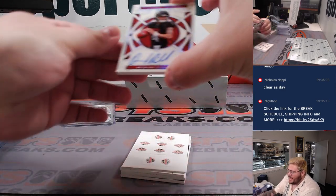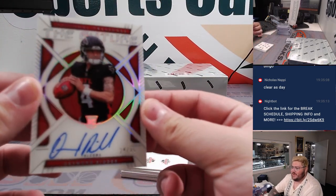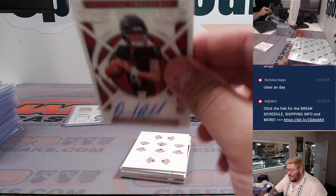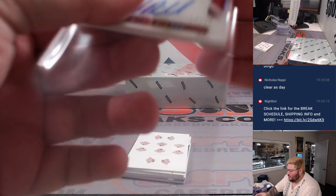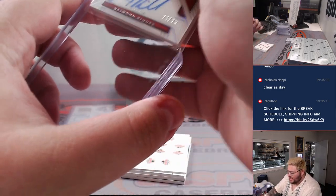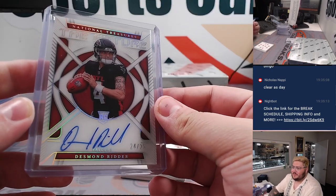First auto, nice. There we go. 24 out of 25, the future on the auto. What a great looking card. Desmond Ridder, rookie auto for the Falcons. One more for JD. That's a handsome card right there.